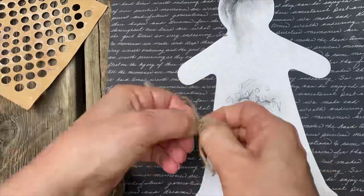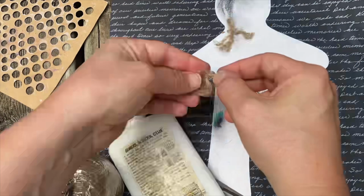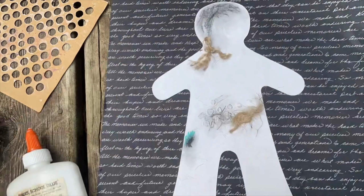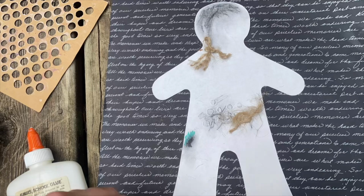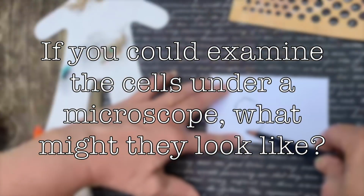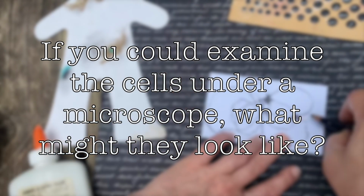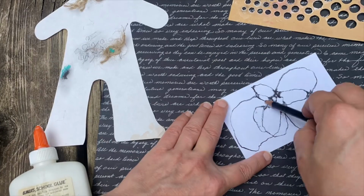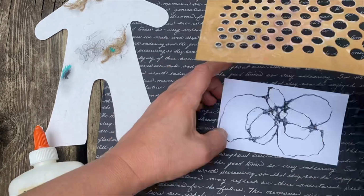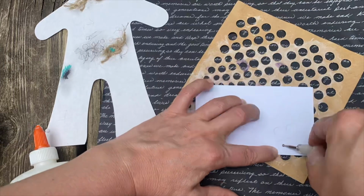And when you identify the one part that seems to be speaking the loudest to you, grab a color, grab an art supply, grab a texture, and begin creating something with it. One helpful question that Shelley gave us last week was, if you could examine the cells of that specific part of your body under a microscope, what might they look like? That's what you're going to try to create with your pencil and paper, or maybe even with texture, or if you want to carve into texture what those cells might look like.